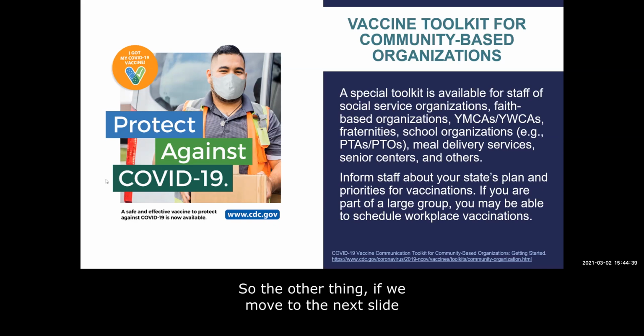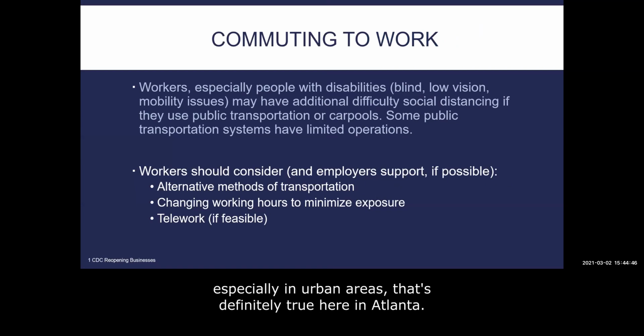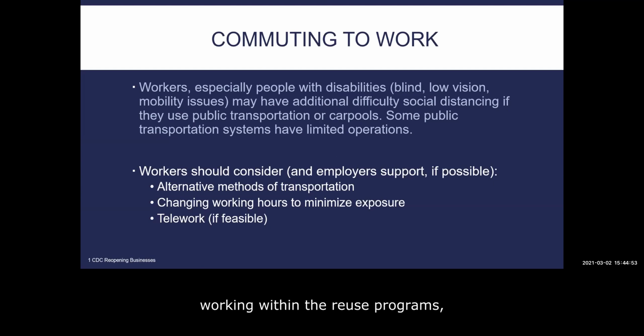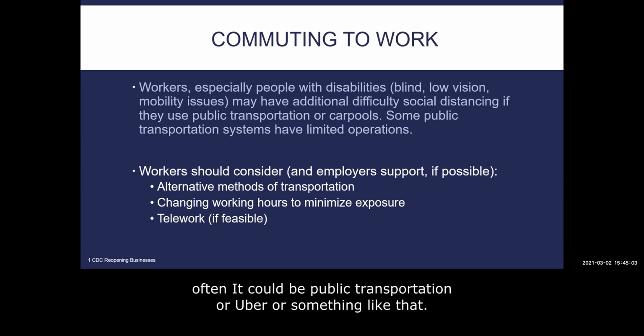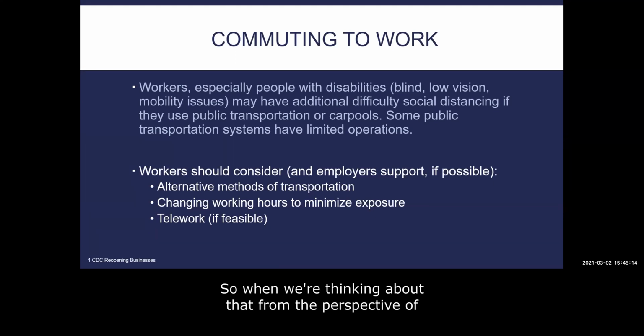So the other thing, if we move to the next slide, is as people come to the reuse programs, especially in urban areas, it's definitely true here in Atlanta. We have a lot of folks that either are working within the reuse programs, but also that are picking up equipment. They're commuting, often it could be public transportation or Uber or something like that. And some of the public transportation systems do have limited operations. So when we're thinking about that from the perspective of our workers and employees, teammates, what have you, just considering other alternative methods of transportation, changing those working hours to minimize exposure.